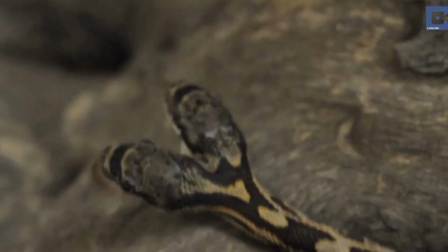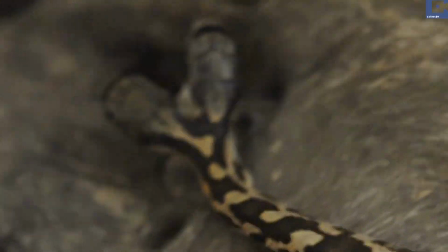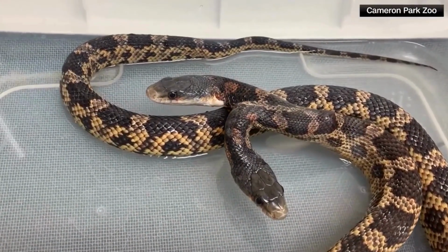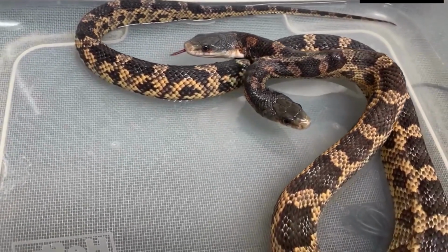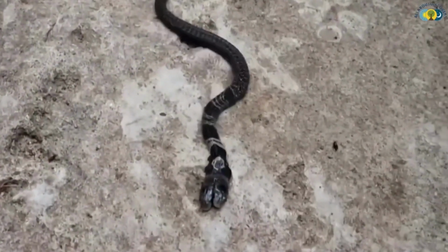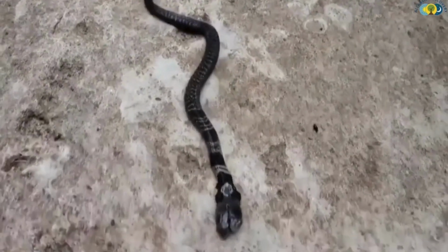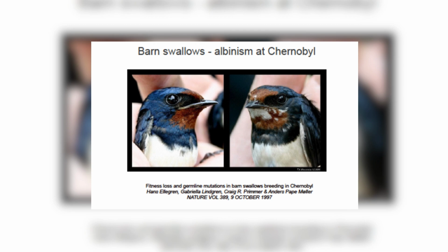Photos taken in Fukushima show reptiles with fused skulls, spine deformities, and unusual scale patterns. Most die young, but a few have been kept in labs for study. They serve as living evidence of radiation's power to interfere with life at its most fundamental level. Number 6, the twisted swallows of Chernobyl.